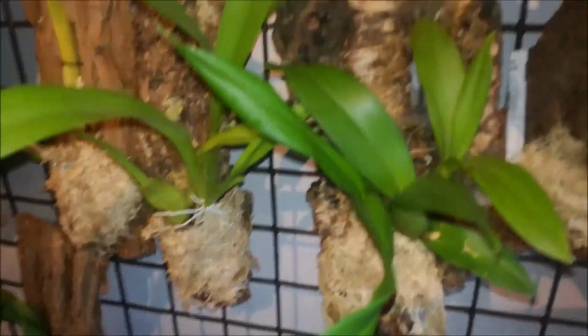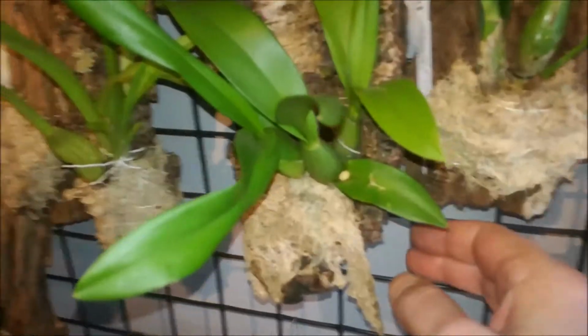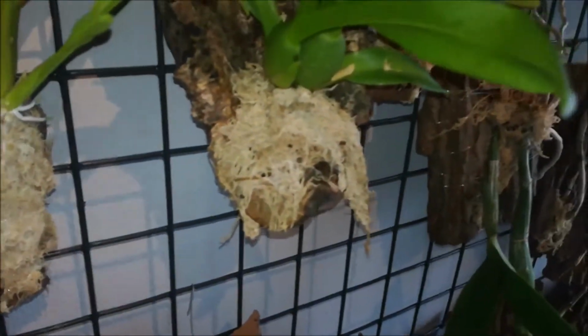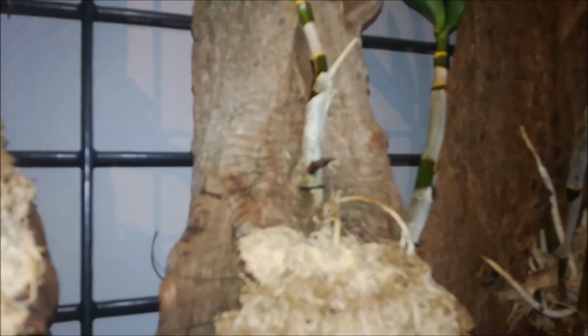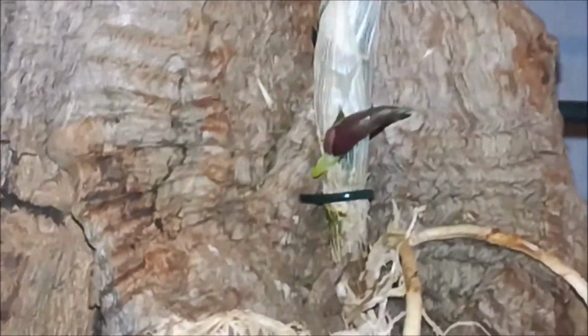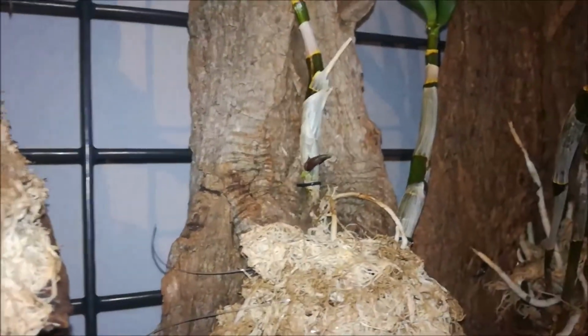I have this one that's also on birchwood, and it's doing okay. I haven't seen new roots yet, but they will probably come in the not too distant future. Oh, and here's the Barkeria, sorry, keiki, and it is a keiki. There's a new root. So that's yay.